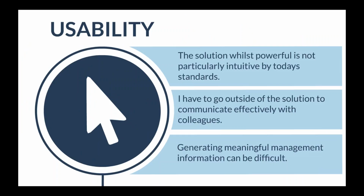Usability. So again, Supportworks is very feature-rich and powerful, but if we compare it to the kind of apps that we use outside of the office, we'd say it's not particularly intuitive. For the most part, the communication happens actually outside of Supportworks. So we'll log a ticket in Supportworks, but you'll be speaking to your colleagues, whether it's via an email or an instant message or a conversation, to assist you with resolving problems. And reporting can be quite a challenging area too.